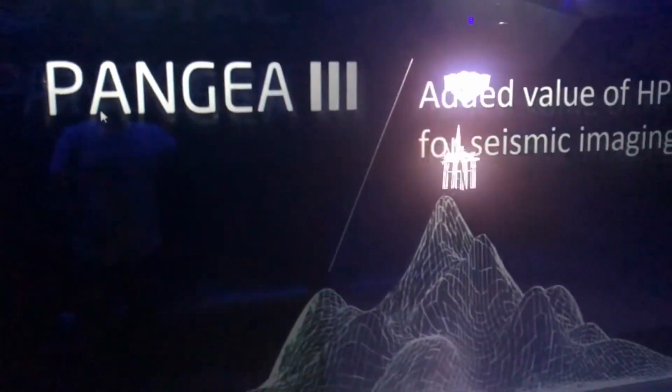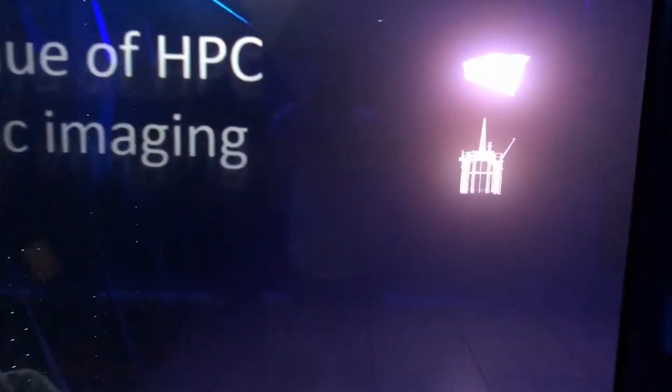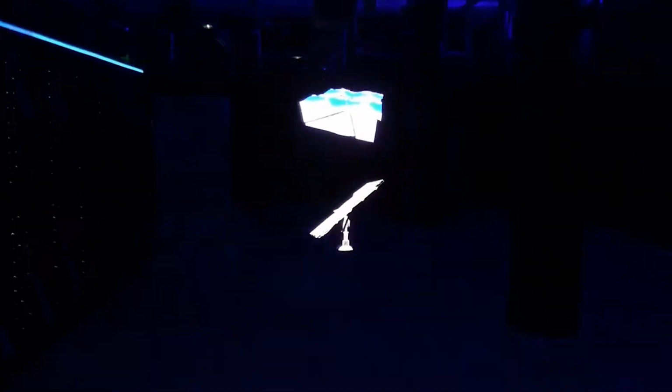The new system consumes less energy per petaflop than Pangea 1 and 2 did, by less than 10%. Pangea 3 has several uses, particularly in 3 distinct fields: asset valuation and selectivity, development and production models, and exploration and development of seismic images.